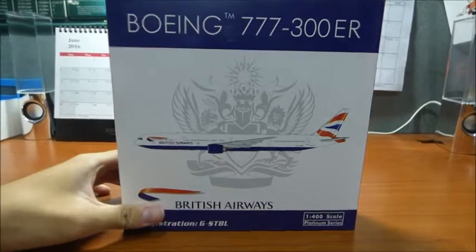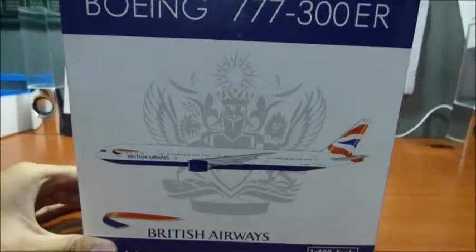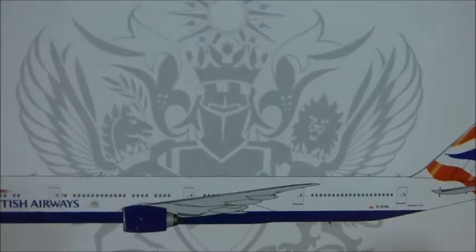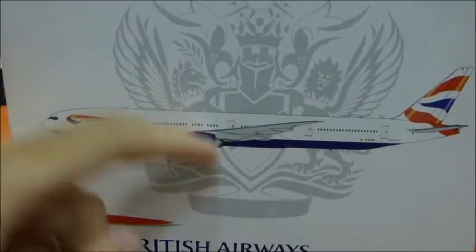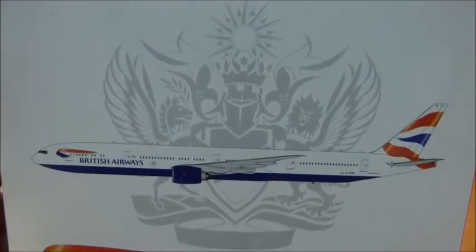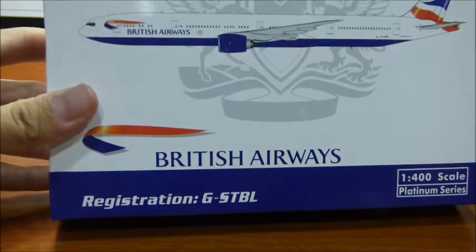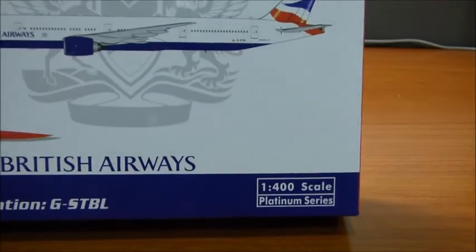So let's go through the box real quick. Here we got 777-300, the British computer rendition of the aircraft. As you can see, let's zoom it a bit. I don't know what this thing in the background is. If somebody knows, please tell me. But yeah, British Airways logo, British Airways registration, G-STBL, 1/400 scale, platinum series.